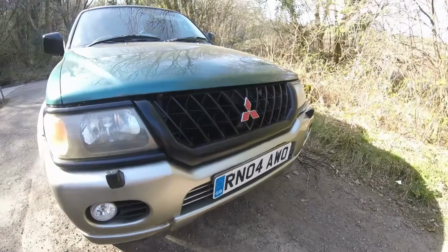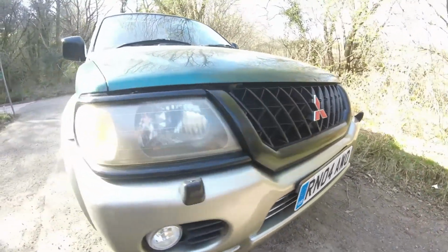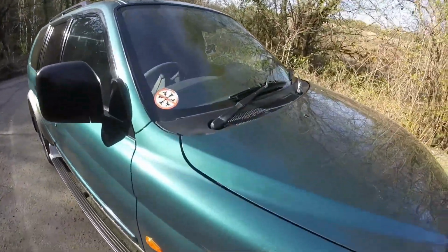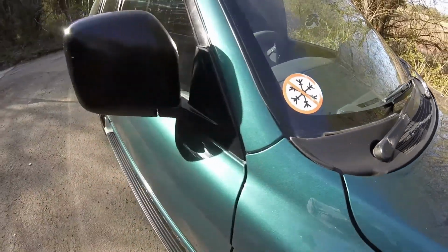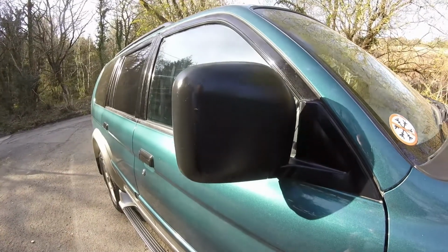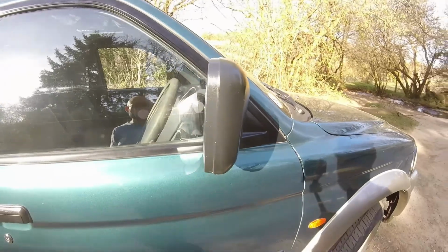Brilliant. Another thing as well, I can't believe how black that grille has come out, and the light surrounds, except for the one I buffed and took the paint off the other week. But also along here as well, this was absolutely white grey. It wasn't even anywhere near grey. And the scratches that used to be in these mirrors, unreal. They look like they've been replaced. Like there's no scratches left in them. They look black again, because again, these were grey.